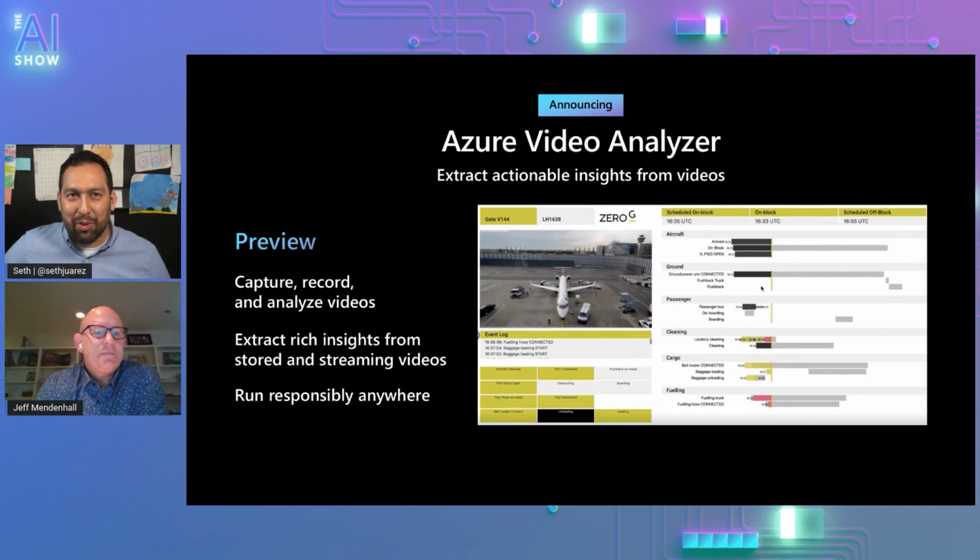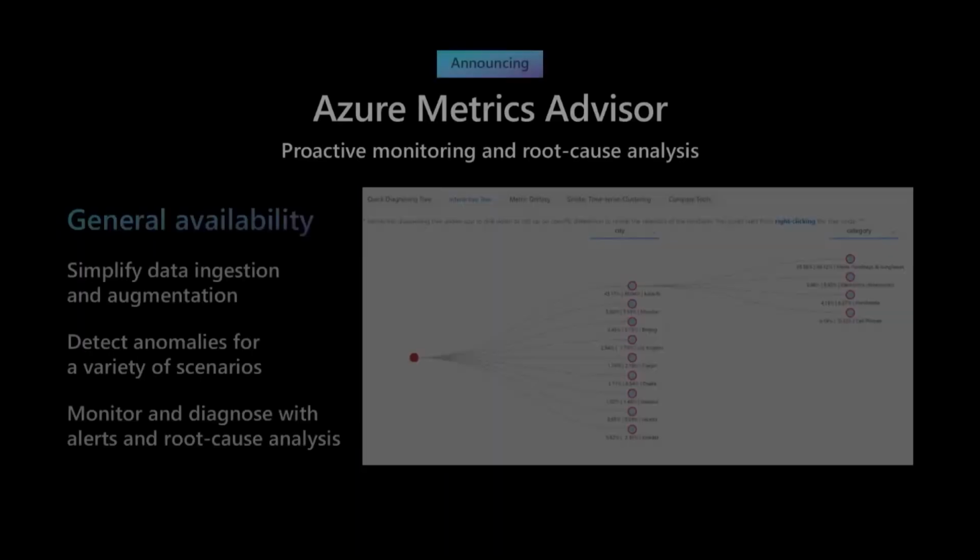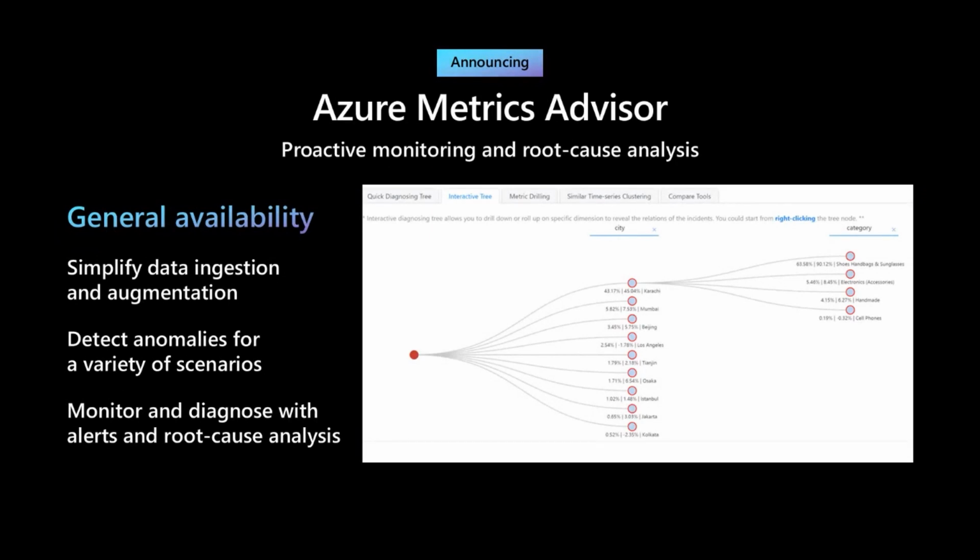I mean, this is really cool because I can see all the little bits and pieces of AI. For example, there might be text on there, there might be motion, there might be people. It's really cool to see the foundational blocks in there. Is there anything else that's new from Build? Oh, absolutely. Would I disappoint you, Seth? Of course, I've got something else for you.